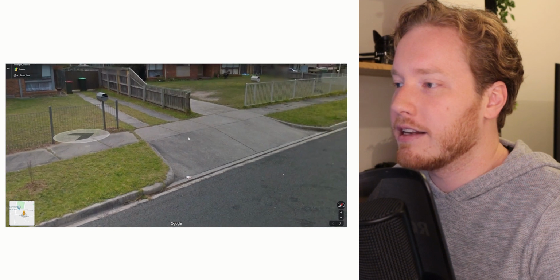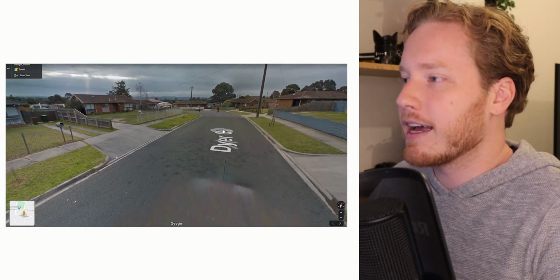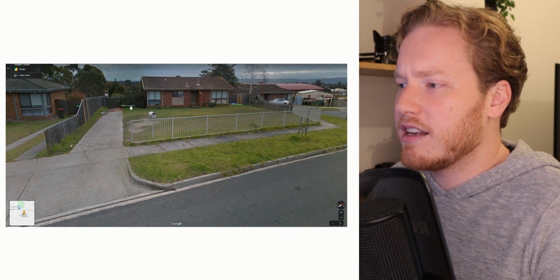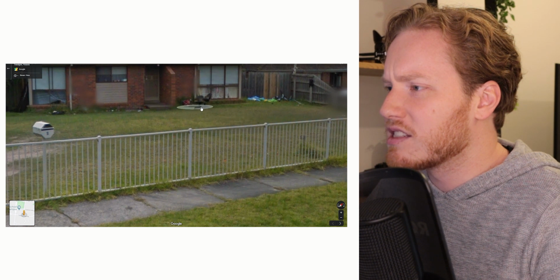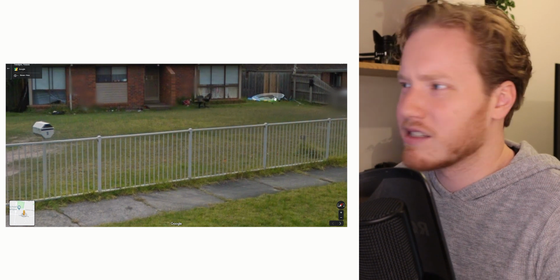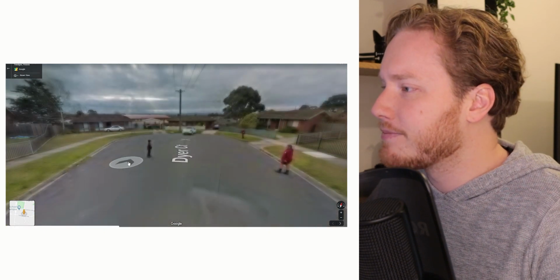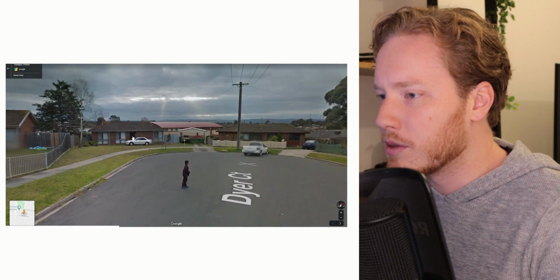So this is a nice, neat little brick home. And let's continue down the street. You've got kids' bikes all over the nature strip. There's 2 chairs on the front lawn there. Who has chairs on their front lawn? There's more junk there. Okay. Let's continue down towards the property.